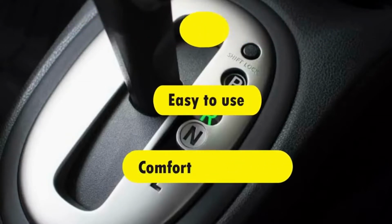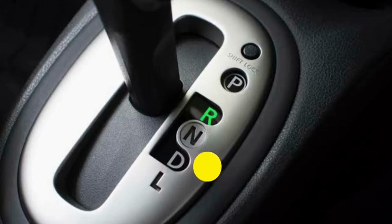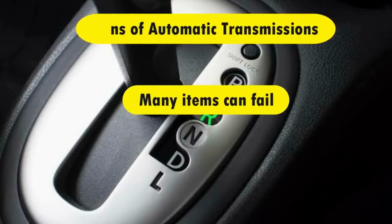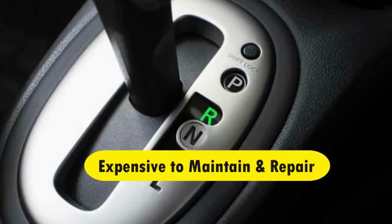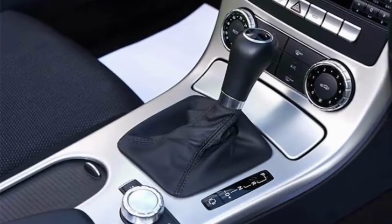Pros of automatic transmissions are that they are easy to use and very comfortable to drive. The disadvantage of automatic transmission is that many different items can fail, and it is too expensive to repair if broken compared to manual transmission.